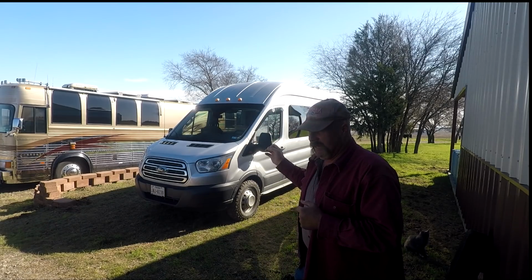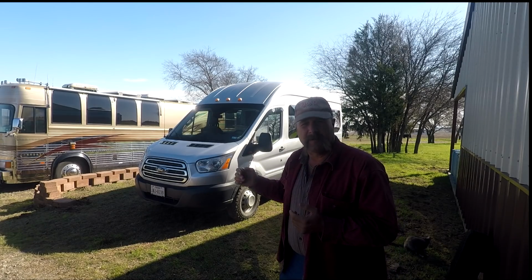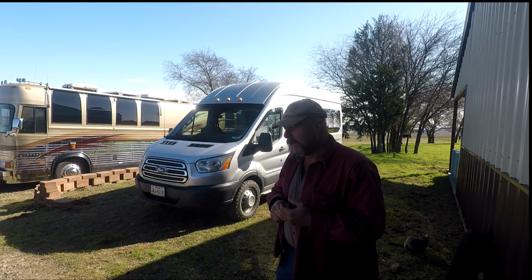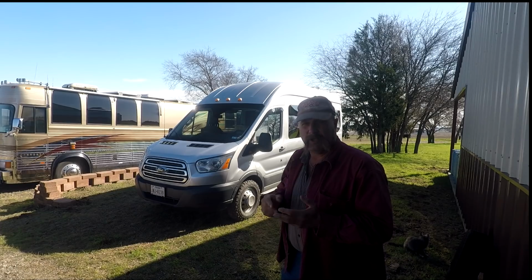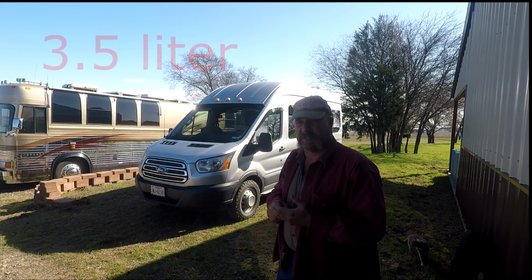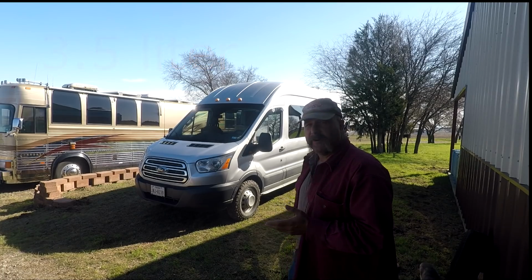It's got the Ford EcoBoost V6 turbocharged motor. It's the same motor they put in a lot of the Ford pickups. It's an EcoBoost 3.6 liter, I think, something like that. So automatic transmission, of course.